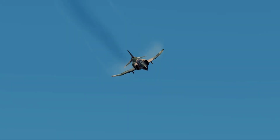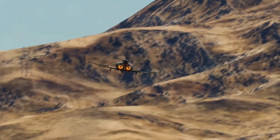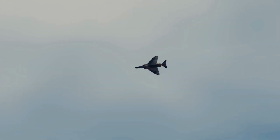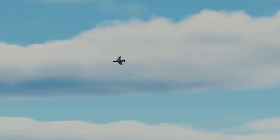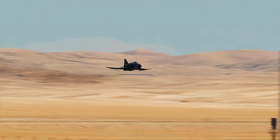Ladies and gentlemen, look inbound, retired, but brought back to life. There it is, your F4 Phantom 2. Look back to the show left. Be sure to watch Grey Wolf and Grimes as they execute the 4-point roll.